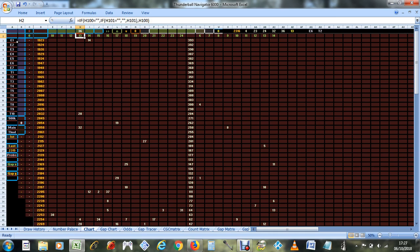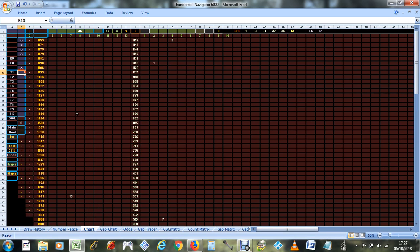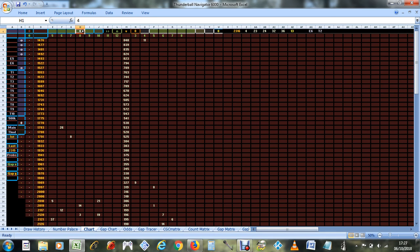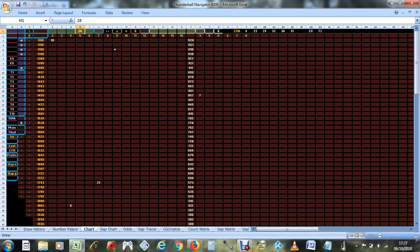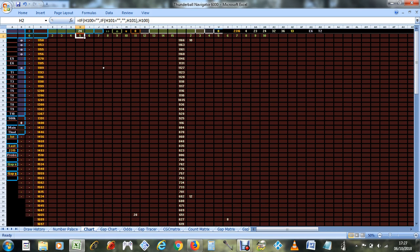So when we're looking at all machines, all sets of balls, full draw history, these numbers don't look very outstanding. So if we narrow it down to the 2 machines that are in use at the moment, and just go through these numbers again, you can see not many outstanding numbers this time. So it just goes to show that it's not necessarily going to be the most outstanding numbers all the time.